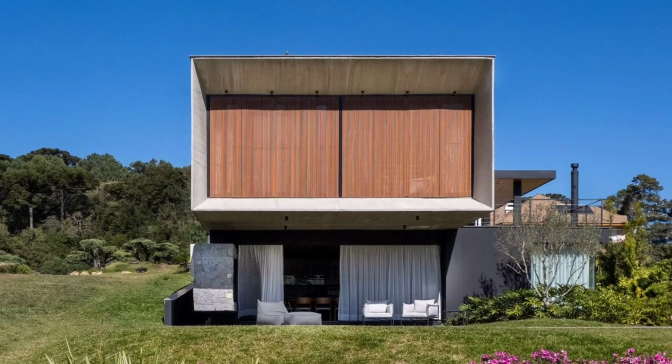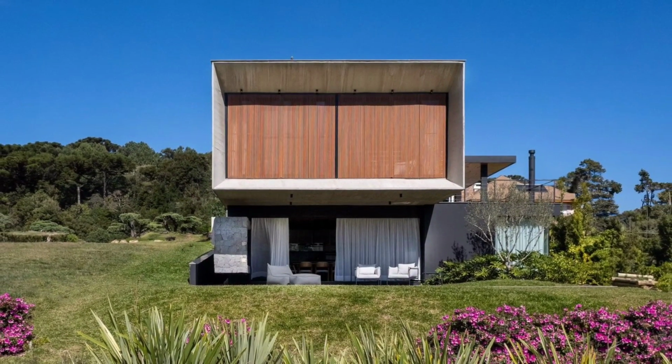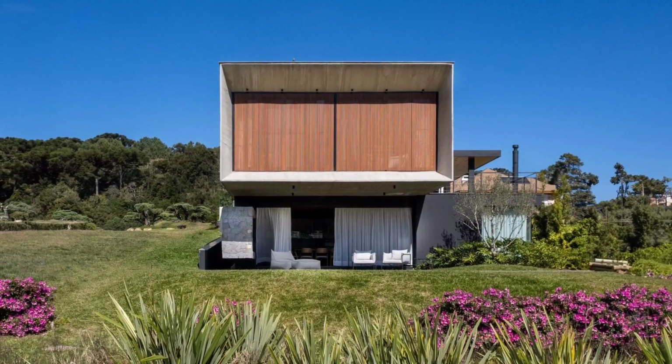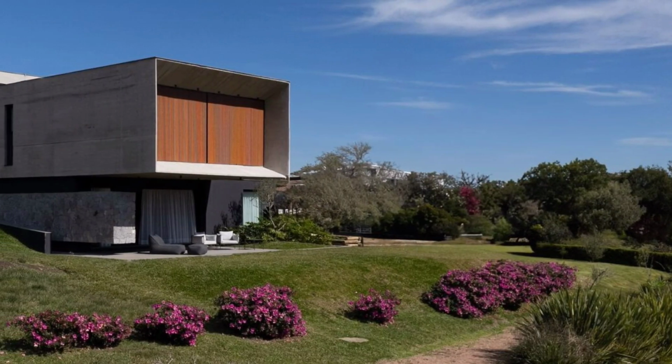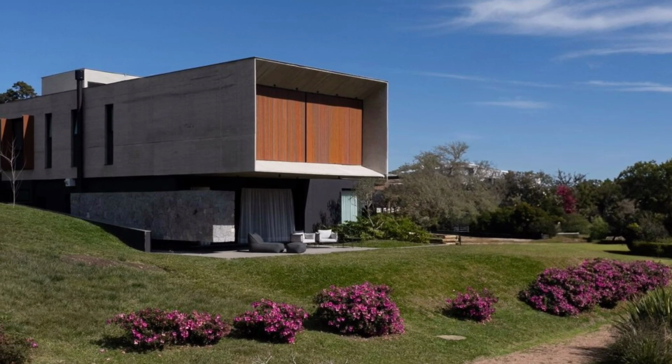Access to the house is on the top floor, where the intimate living areas are located, with a hall and four suites. In addition to the aesthetic benefits, this strategy floods the ground floor with natural light and allows cross ventilation on these floors.